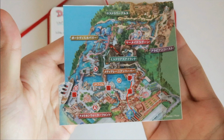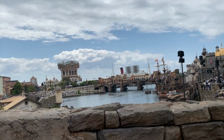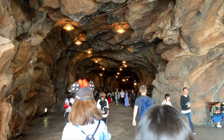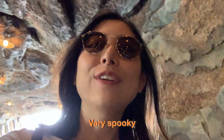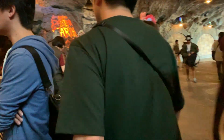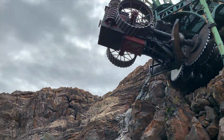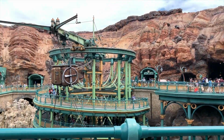Well, our first stop was, funny enough, the ride inside the volcano, which is called Journey to the Center of the Earth, and it's supposed to be one of the more exciting rides here. Very spooky. But once there, we found out that there was an hour queue already, so we decided to see another ride nearby called 20,000 Leagues Under the Sea, just because we didn't want to wait for an hour.